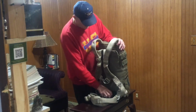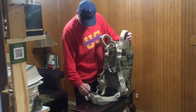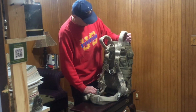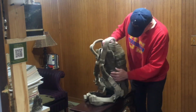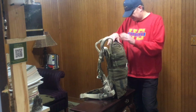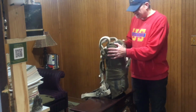This one has a white harness for it. The harness is dated August of 1942, and when we got it, the waist strap was wrapped around the back like this, but it was there to hold the whole parachute back together.